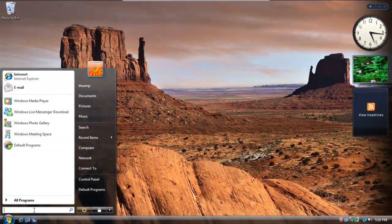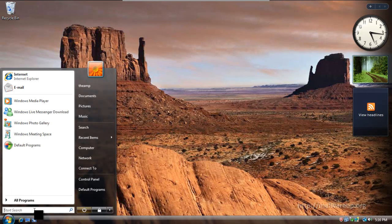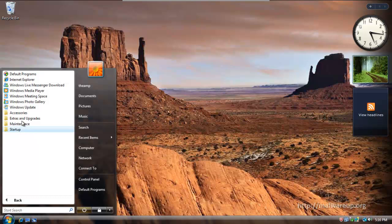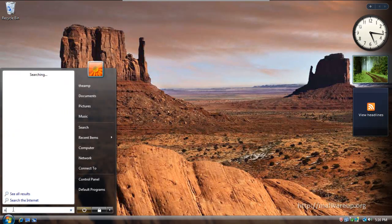So let's say we want to run FreeCell. So we type in the word free, and it searches, and it doesn't find it. That's probably because I'm using a stripped down version of Windows right now. So let's go back. Let's try to look up Notepad. Type in the word note, and we get Notepad.